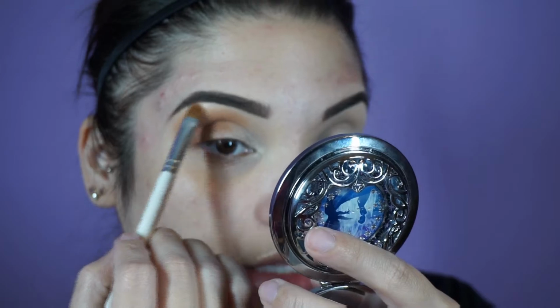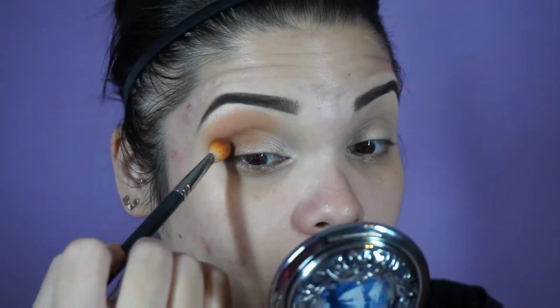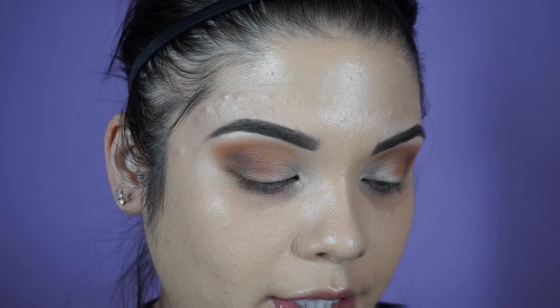And then you can also use some of that. Okay, I'm going to do my other eye and then I'll be back. Alright, so we have both eyes done. I started applying my base, my foundation, and I wanted to show you something new that I'm doing with my concealer.